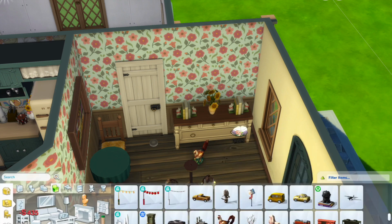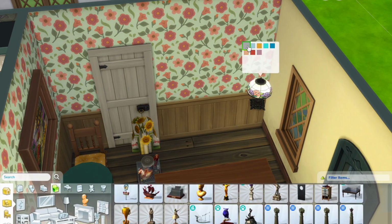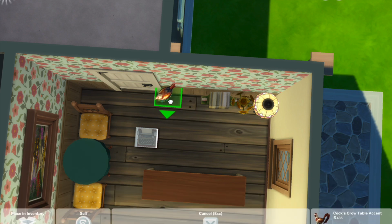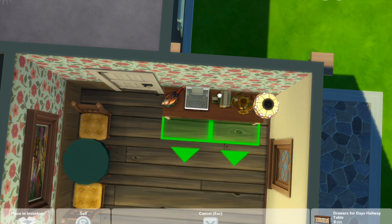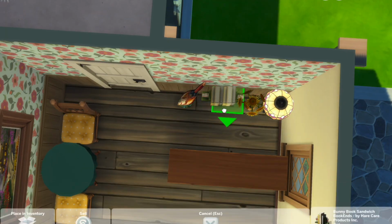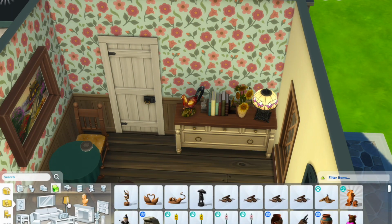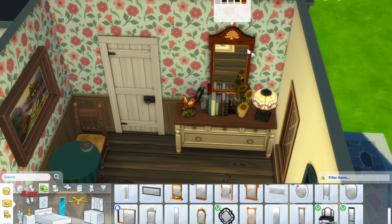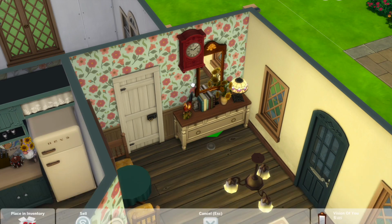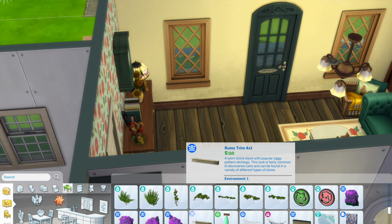I have this sort of weird OCD going on, but either way, right now here we're just cluttering up the table at the entryway. This table is also from the Cottage Living pack. I pretty much use a lot here. I'm planning to build another bigger one. I think that might be one of my biggest builds, so hopefully I can use more items that I didn't get to use here. Oh, and this clock here is so cute. I just found it out of nowhere.